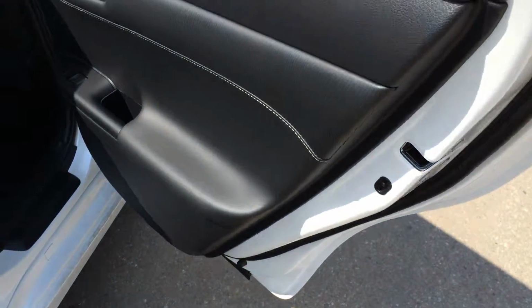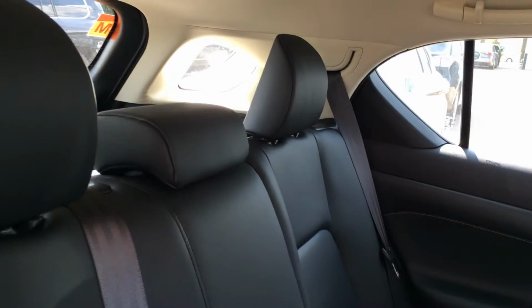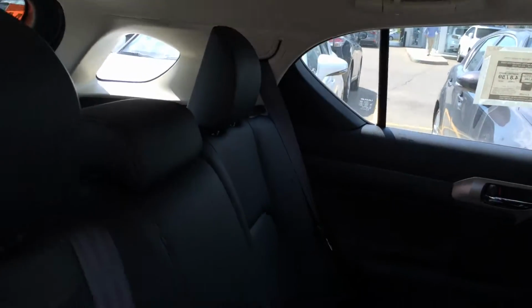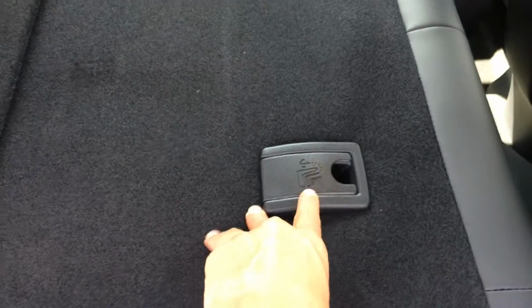Child safety locks in the back doors, window controls, back seat pockets. You have your curtain airbags, adjustable headrests, handles and coat hooks overhead, as well as lighting. In this middle section, 60-40 split, levers are by the shoulder area. Fold it down, and all three of them have your child seat anchors.